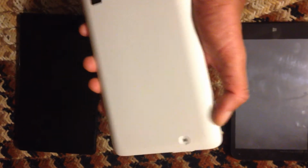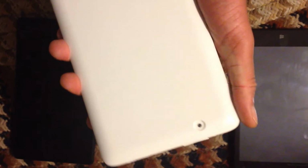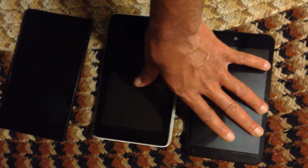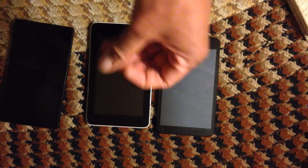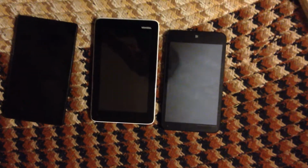In unnatural light, like artificial light situations, the camera almost doesn't work at all. In natural light outside, it's kind of usable. But most of the time, you're probably using this inside, so that's a major problem. This one is actually usable. The front cameras on both are basically the same. It's like a 0.3 megapixel, very blurry, but I guess if you're using it for video calling, it might be okay. But yeah, that's basically it.